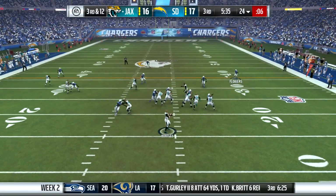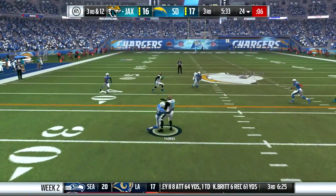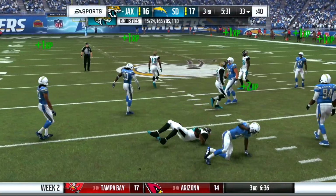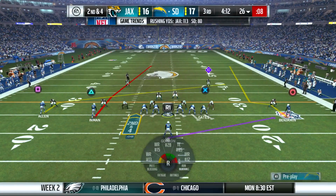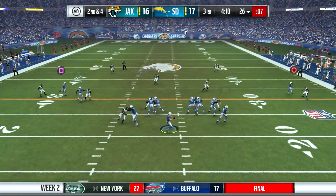Now 3rd and 12. They're forcing Bortles to throw it. He checks it down. Julius Thomas taken down by Hayward. And San Diego gets off the field yet again. 4 minutes and change to go here in the third quarter as the Chargers have it.